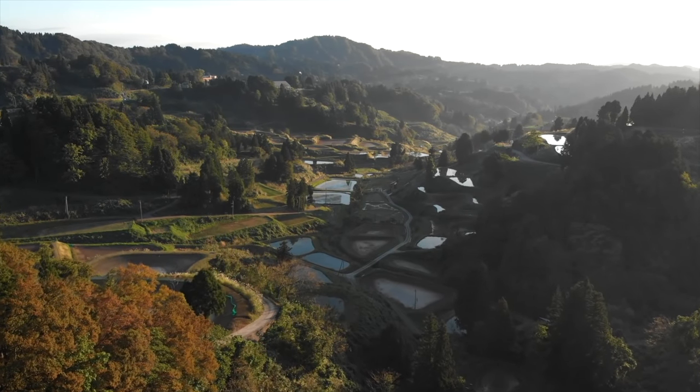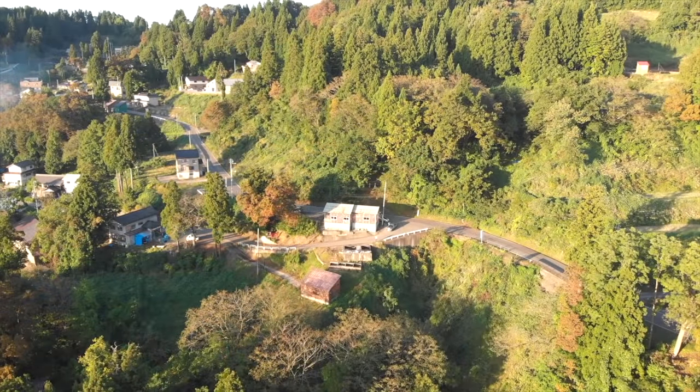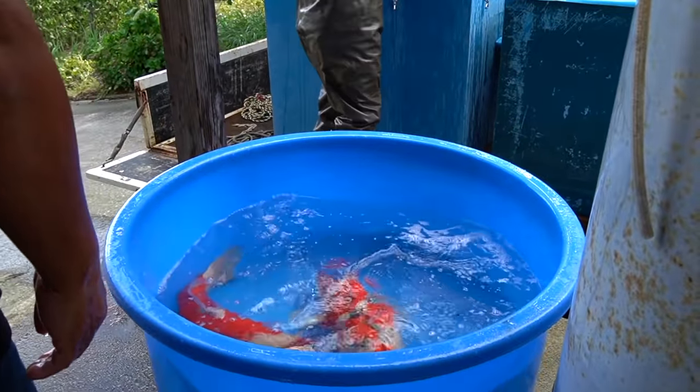Jamakoshi, Niigata, a mountainous area where the majority of the Japanese koi breeders are located. It is the beginning of June and it's very hot with high humidity. Exactly the conditions that the koi breeder needs for the new offspring.